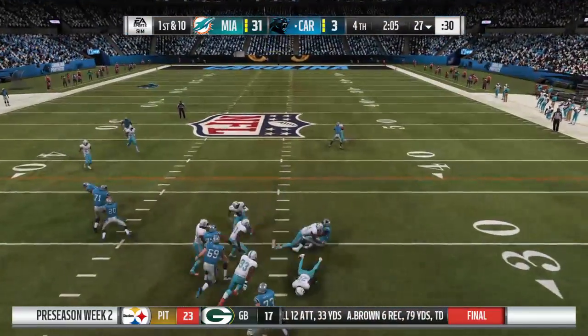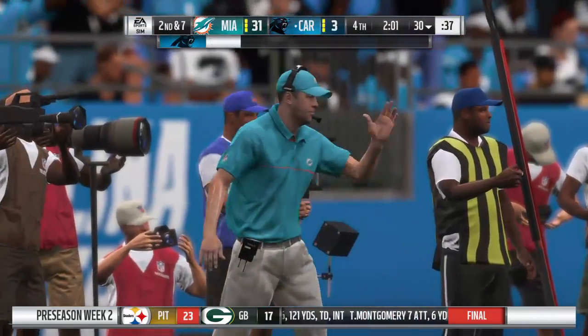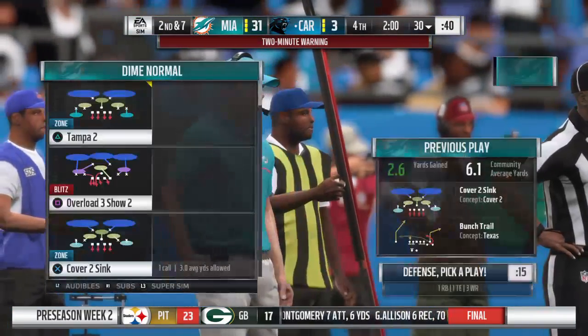Over the middle, open is Thomas. And he'll be brought down right at the 30 here. The completion good for 3, and it's 2nd down.